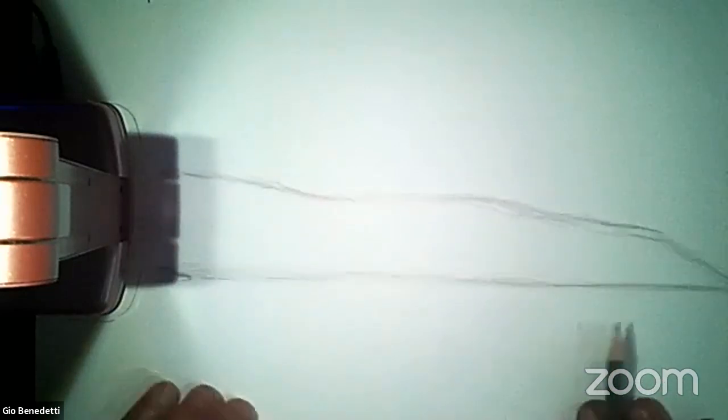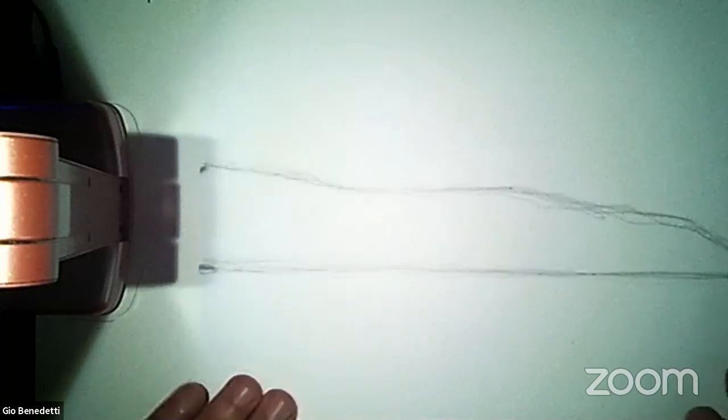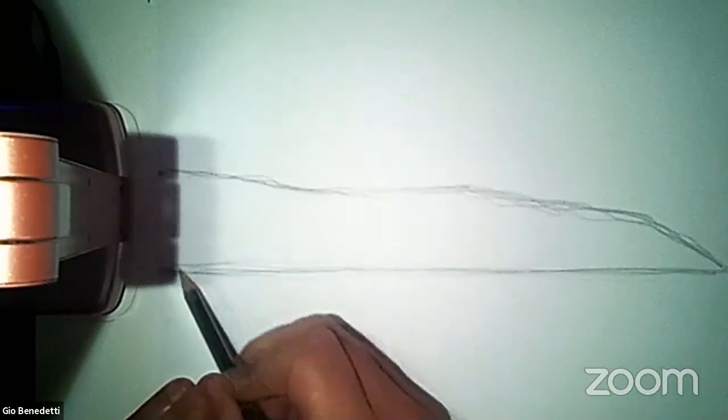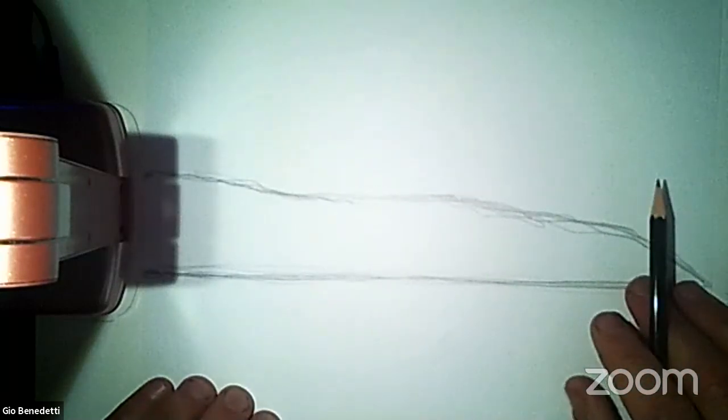There we go. Now I've got some extreme shadows going on and some extreme edges of pages going on. Just hang with me, you guys. Hang with me. Hi, Lucas.